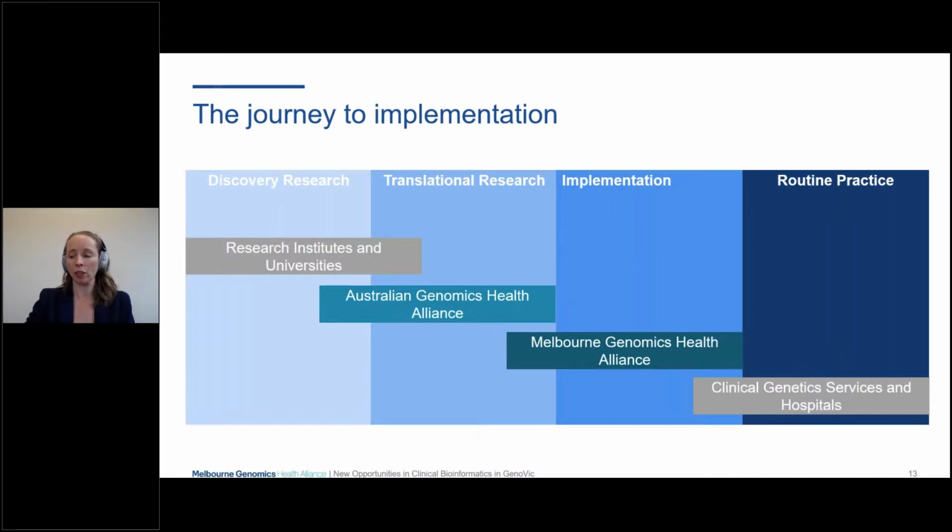So just to put into context, what do we mean by implementation innovation, and where does Melbourne Genomics sit on the spectrum? You've probably heard of Australian Genomics. That sits more at the translational research end, possibly where you sit as a bioinformatics researcher is more at the discovery research end. And so what we're really talking about is how do we move from discovery through to translating what you have, getting it ready for implementation, and then somewhere in the future, hopefully, into routine practice.